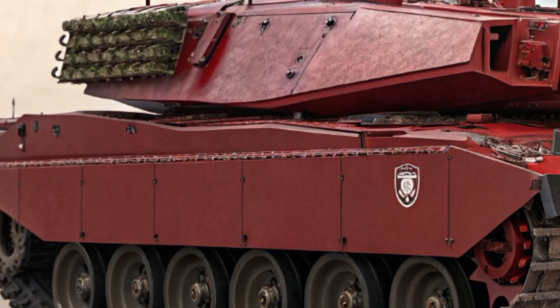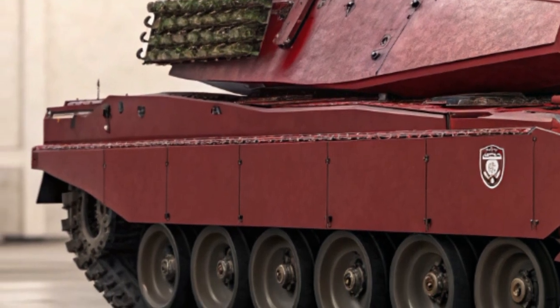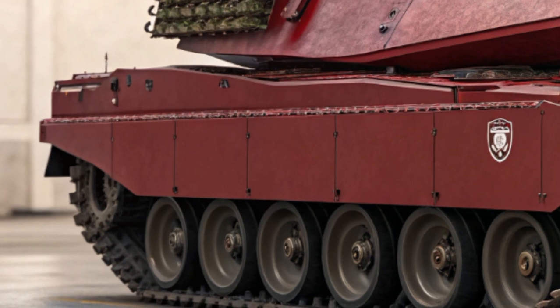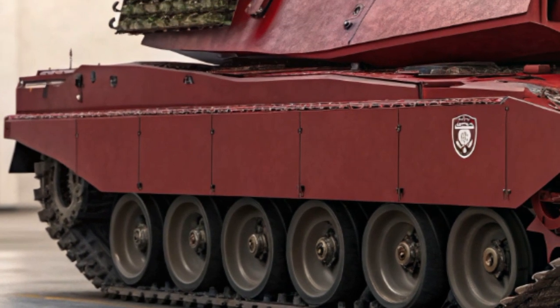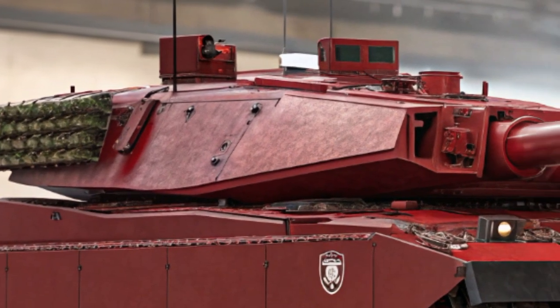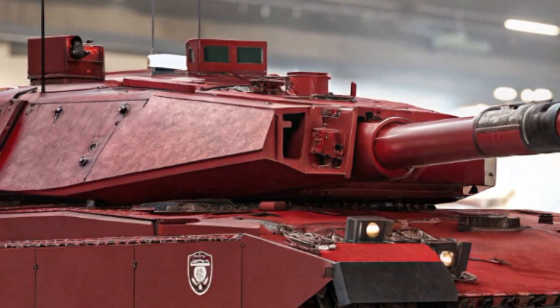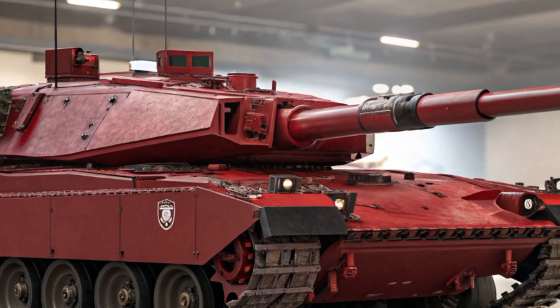In the modern battlefield, seeing the enemy before they see you is everything. That's why the Leopard 2A7 features a 360-degree camera system known as R17. This setup allows the commander to view the battlefield in day or night conditions, through smoke, dust, or fog. Thermal sensors give the tank true all-weather capabilities.